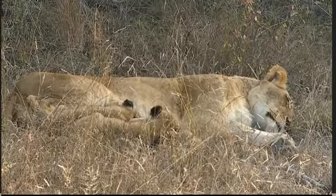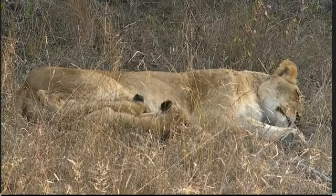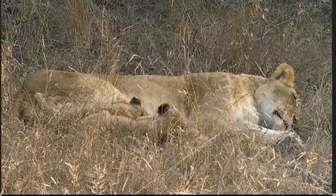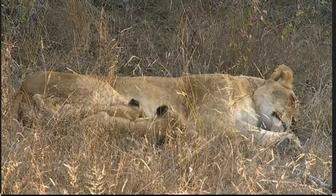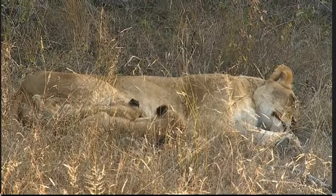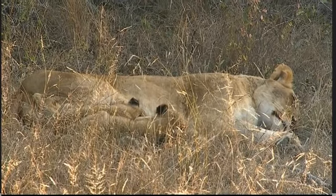So this has been an absolutely fantastic morning so far. My first sighting of cubs since I've been with WildEarth. So I'm on top of the moon, or as James would say, smiling like a Cheshire cat.